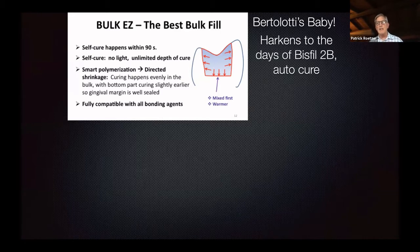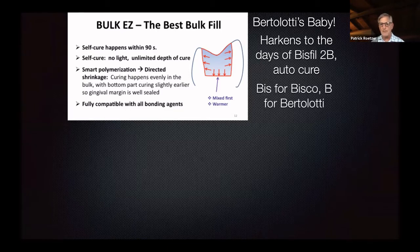So I call it Bertolotti's baby. It harkens to the days of Bisfil 2B at Bisco, which was a pure auto cure. Bulk Easy is a dual cure. You will increase the polymerization, the cross-linking, the physical properties on the top of that material and probably a couple millimeters down by adding light, because you still have camphoroquinone in there, which is one of our earliest photopolymerizers. So B stands for Bisco, B for Bertolotti.